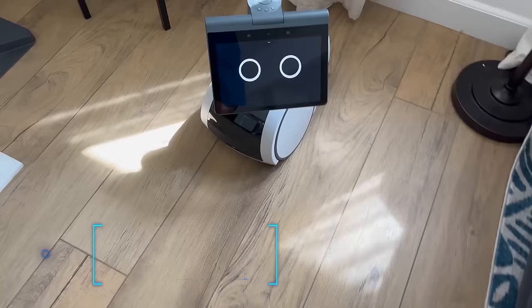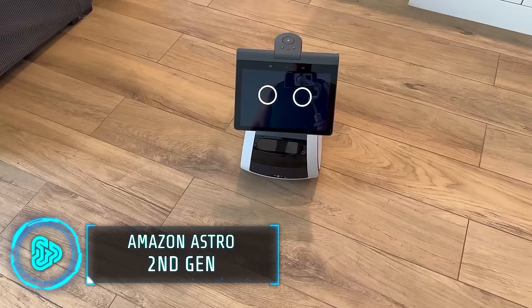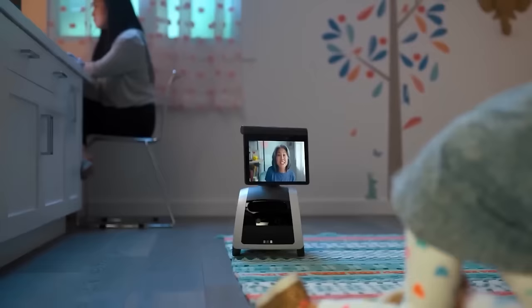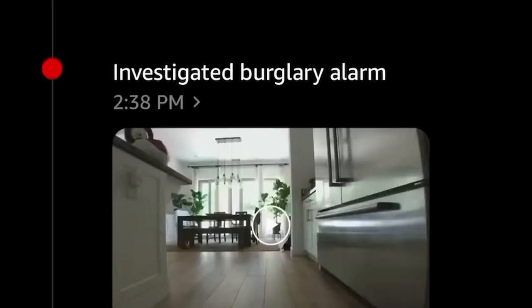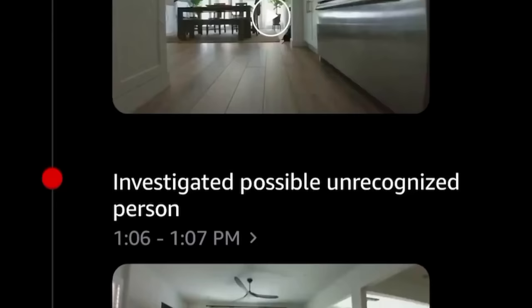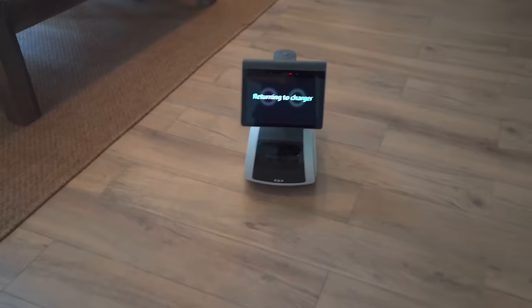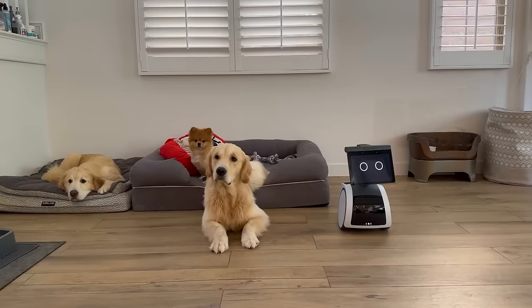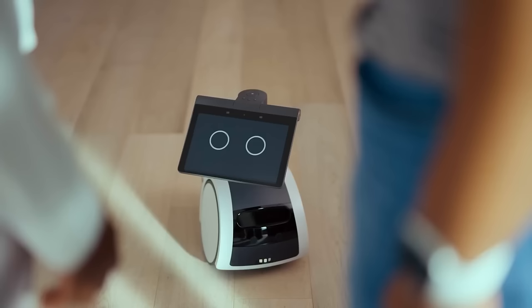Amazon Astro is a household robot equipped with Alexa capabilities designed for home monitoring and assistance. It can provide live shows of your home when you're away, check specific areas, and send activity alerts through the Astro app. When you're home, Astro can follow you, play music or shows, and assist with calls, reminders, alarms, and timers set with Alexa. It's adept at navigating your home and adapting to changes in its surroundings.